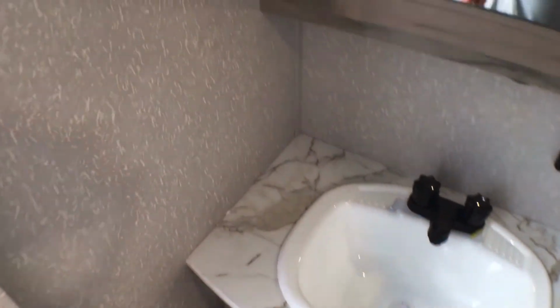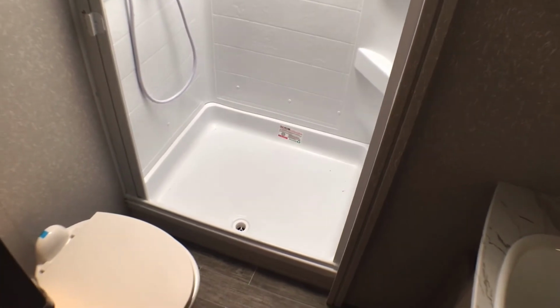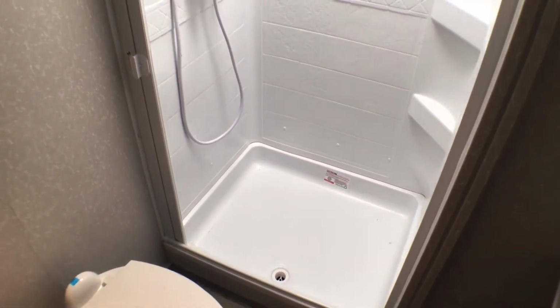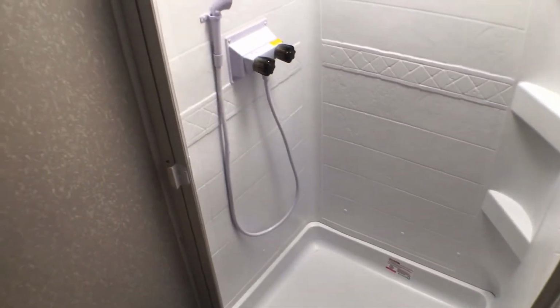Now, a lot of people will ask, why is this blocked off? And here in a minute in the bedroom, I'll show you why. And it makes so much more sense than a giant shower when this is adequate for 99% of people. Yes, you lose the seat. I get that. But I think you'll like what's going on back there as well.